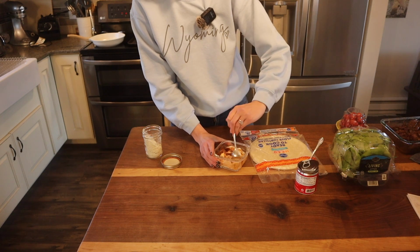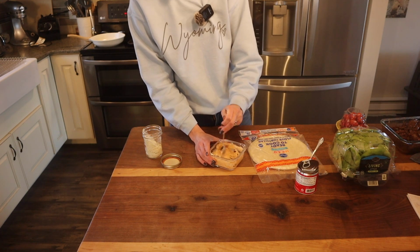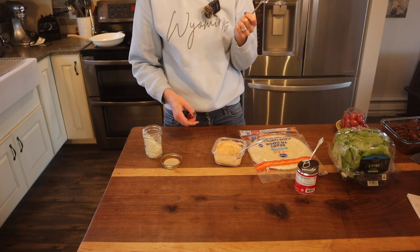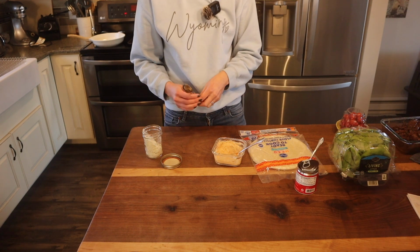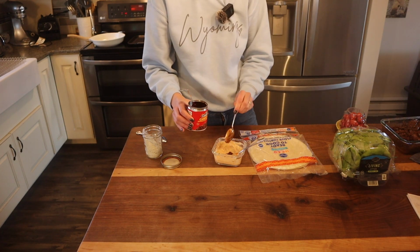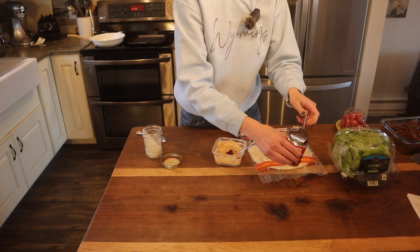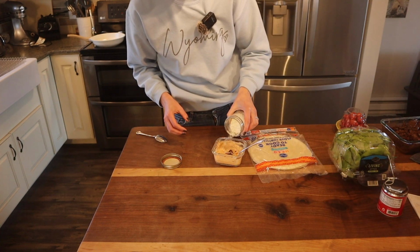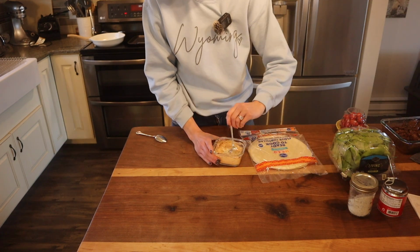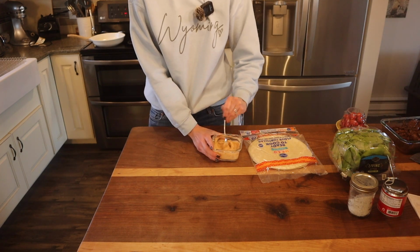Give that a good mix. And this is going to be the sauce for our wraps. It's a little light in color, so I think it might need a little more adobo sauce. Grab a spoon. Ooh, that is really good. That's kind of spicy. As I add more, I'm gonna add just a tiny bit more of the sauce, just because I think it is so dang good. And just a tiny bit more ranch powder. That should be good. Okay. That is perfect. Let's get going on our meat and our tortillas.